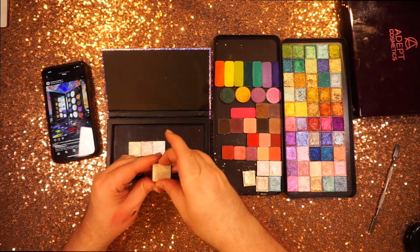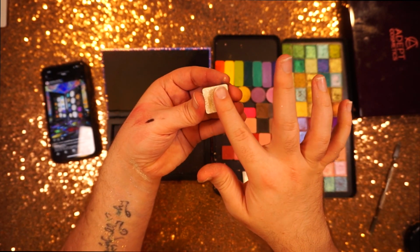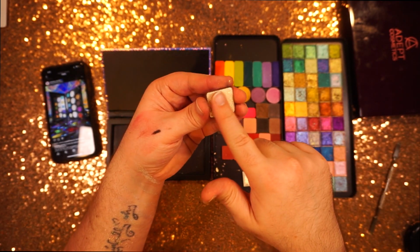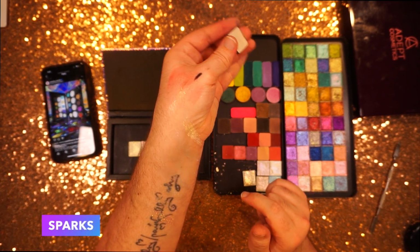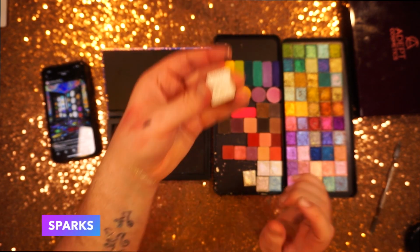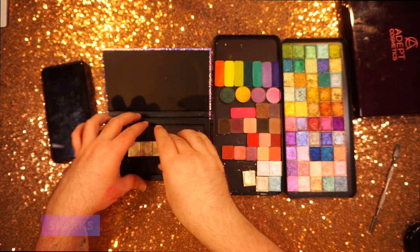For the gold one, this is from Natasha Denona's gold palette. I don't know the name of the shade, because my gold palette is a little torn up from the floor up right now, but that's the gold highlight that I came up with. And if I'm smart, I'll post the name of that particular shade.